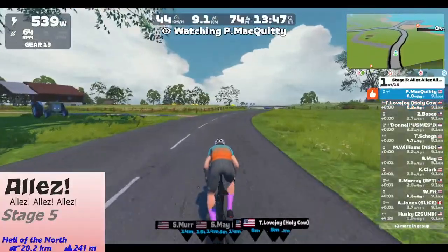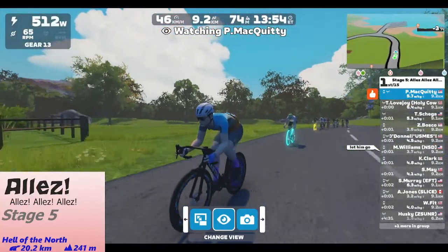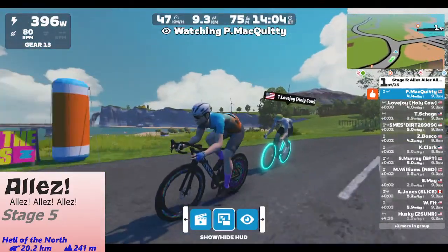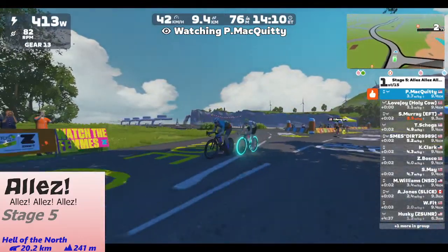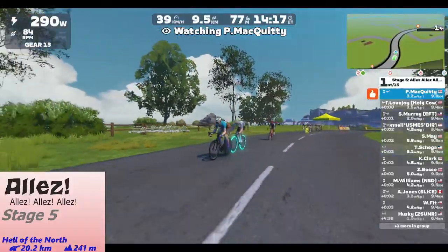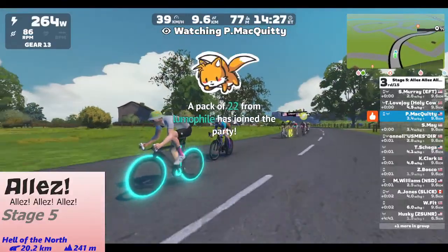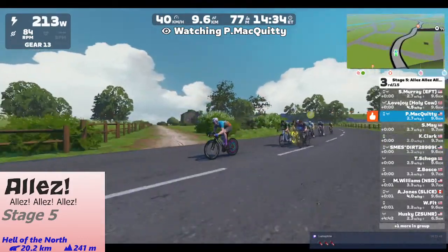Oh, we got an attack here by McQuitty going off the front. He's definitely got that aero setup with the Canyon Aeroad, and Lovejoy right on his wheel. Definitely not wanting to let this one go. The Tron bike is a very decent setup. It will definitely outpace the Canyon Aeroad in this particular setting. Looks like Scott Murray is trying to bridge that gap as well. If these three can actually work together, they might be able to stay away, but it's looking like the group is trying their best to bring this all back as McQuitty fades back into the group there.